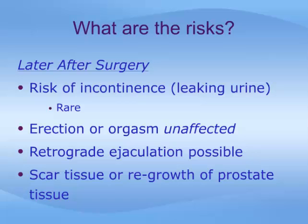Later on after surgery, significant problems are uncommon. The risk of incontinence or leakage of urine is very low. You may need to wear a catheter, the tube inserted into the bladder to help urine drain, for a few days following surgery. If this is the case, your doctor or nurse will teach you how to care for it and remove the catheter yourself.